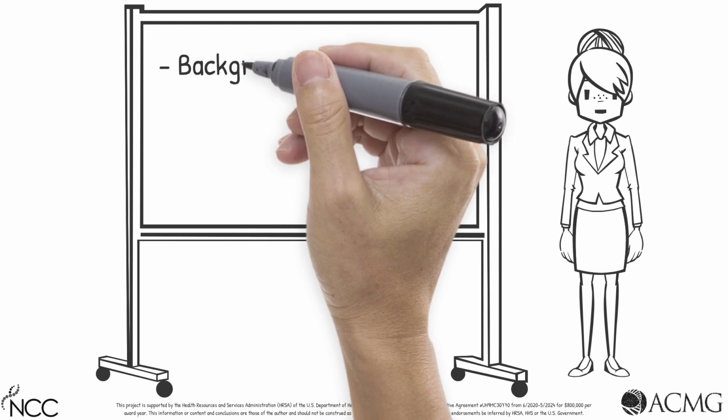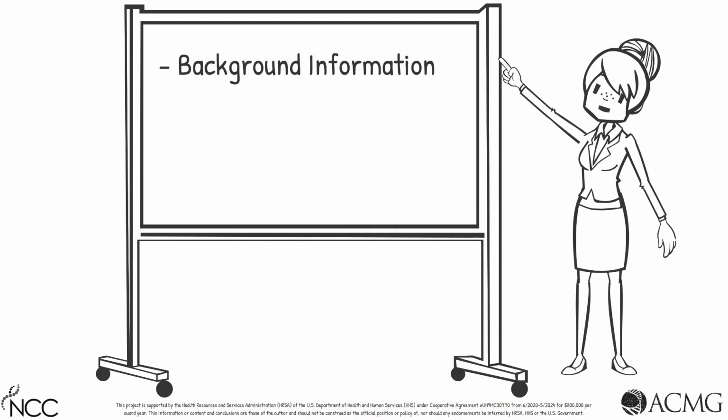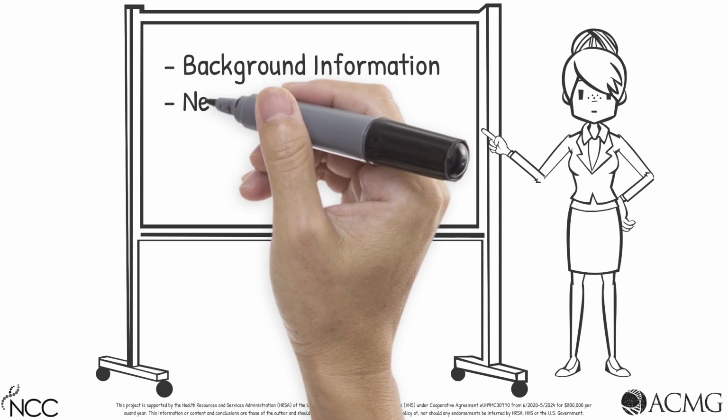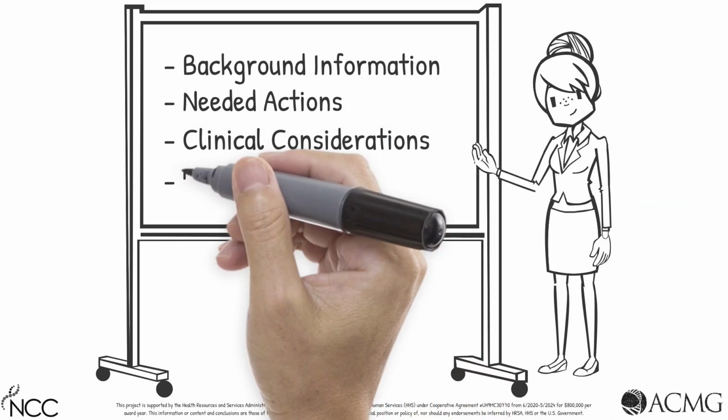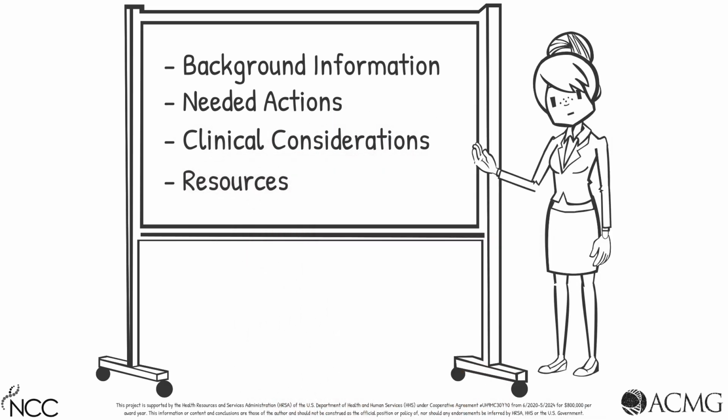This session will cover background information on propionic acidemia, as well as the associated disease methylmalonic acidemia, including clinical features and the underlying genetic causes, actions a primary care provider needs to take upon receiving a screen-positive test result for either propionic acidemia or methylmalonic acidemia, clinical considerations, and supplemental resources.